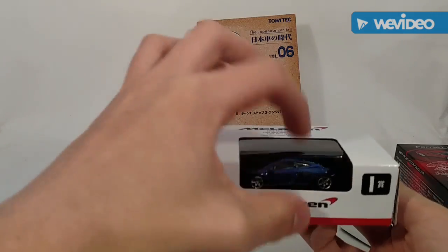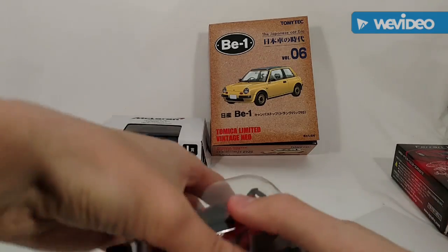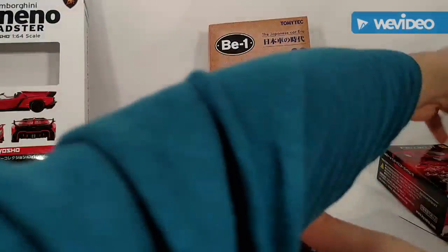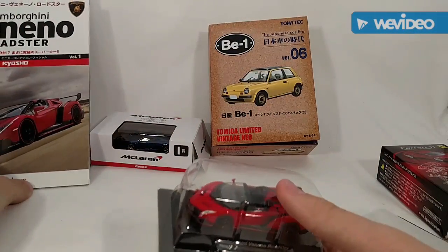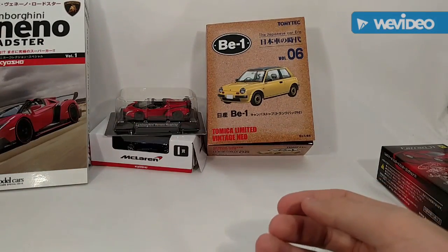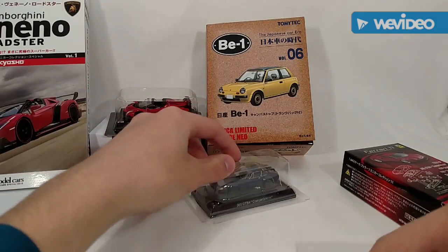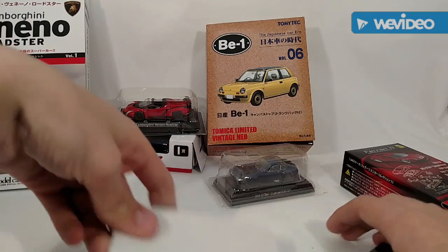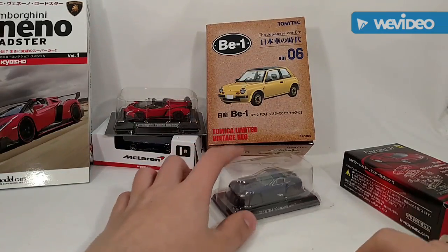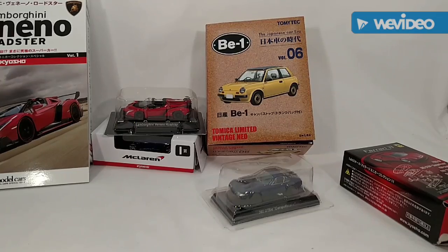There you go. So I got the McLaren 650S by Kyosho. I got the Lamborghini Veneno Roadster by Kyosho, as you can see there. The Tomica Limited Vintage Neo Nissan B1, and the Ferrari 365 GTB Competizione. So, you've seen those. I'm going to pause real quick, put that together, and then I'll show you around that, and that'll be all for this video.